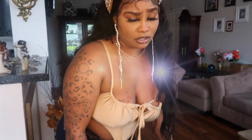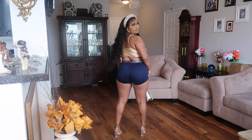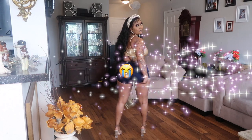Yeah, these shorts, they hurt a little bit. They're too little. I gotta get rid of them. I can't give them to one of my little sisters. They're as big as me, and we're all thick around here. Now, I don't know why I be in denial. I really be thinking I can wear a small or a medium, but I'm really like a large. Sometimes I can fit a large, and sometimes I can fit a small. Where my booty at?